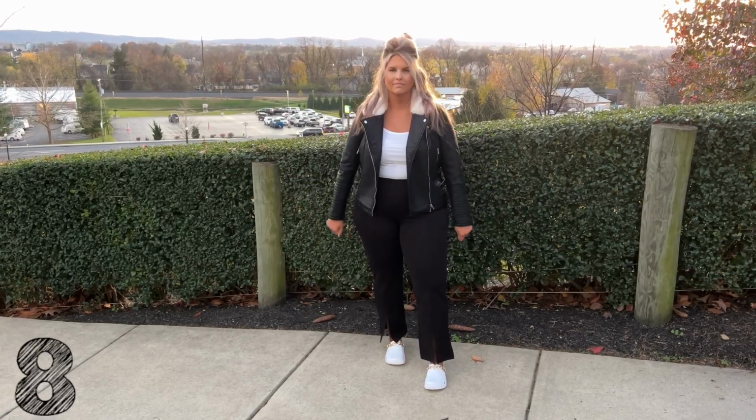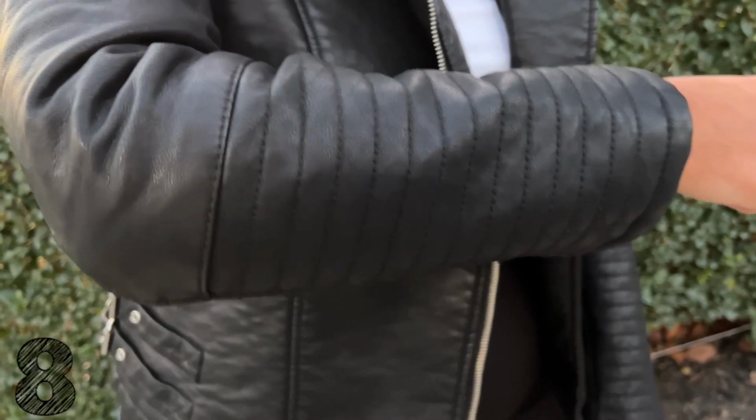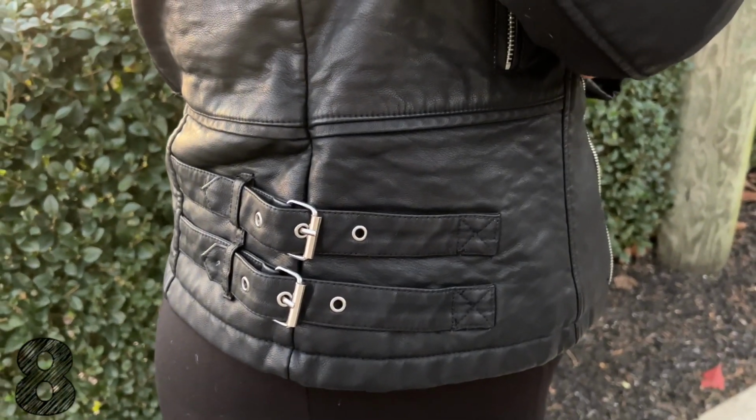This for me is borderline outfit jacket territory. The faux fur collar is probably going to prevent me from wearing it as an outfit jacket, but it's kind of in that realm for me a little bit. The faux leather is a little bit more rigid in this one, not in a bad way. So yeah, I love it.